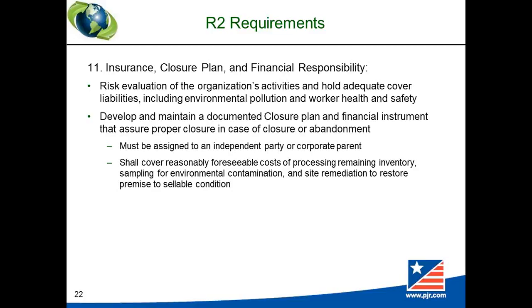And that financial requirement, that financial instrument, has to be available to someone independent of the company. Responsibility for those finances and executing the closure plan has to be assigned to someone independent in case it is not a planned closure, and it is, in fact, abandonment. And that's a piece that often gets overlooked. And as we continue to see warehouses abandoned full of CRTs, this will continue to be an important element of the requirement of Provision 11.